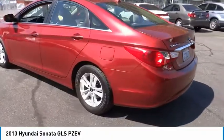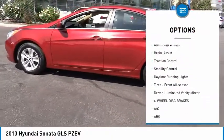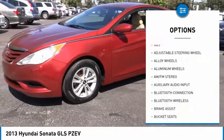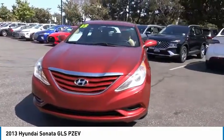Here are some of this vehicle's great options: tire pressure monitor, heated mirrors, alloy wheels, aluminum wheels, brake assist, traction control, stability control, daytime running lights, tires, front all season, driver illuminated vanity mirror.